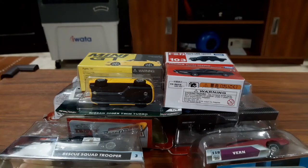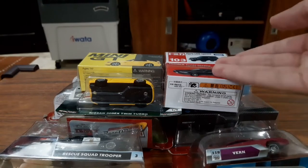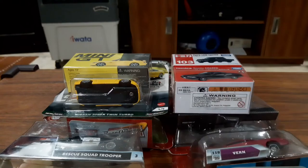This time it's a mixture of online purchases and physical purchases. I'm quite excited to show you my entire haul for this year. I didn't expect to find that many good stuff, both online and in physical stores.